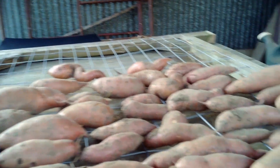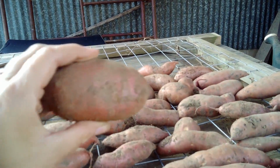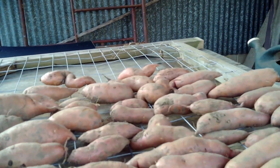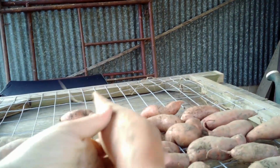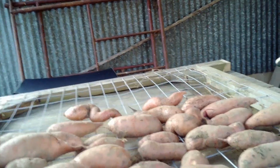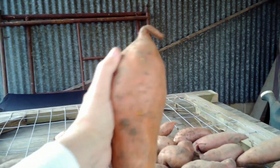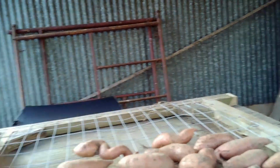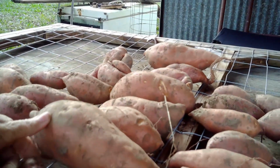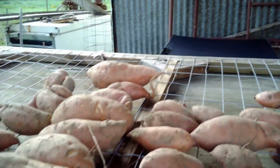For the most part, most of our potatoes look good. I mean, they're not very big. Some of them are a bigger size and more what I'm looking for. But then there's some that's like this. That is a potato that is way too big. So we've got several potatoes like that here in this row, like that on the end.